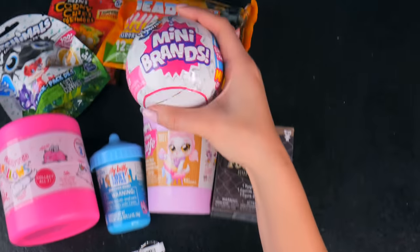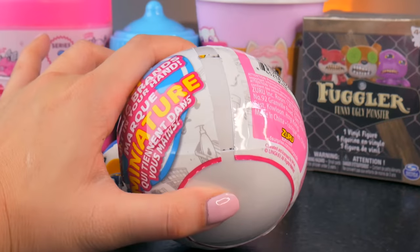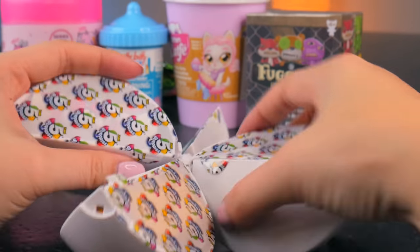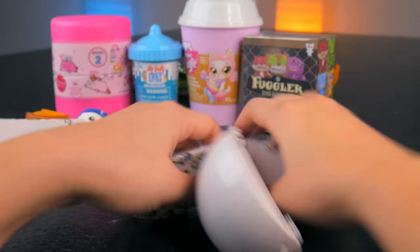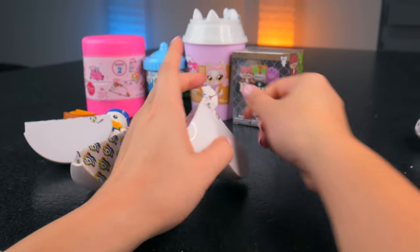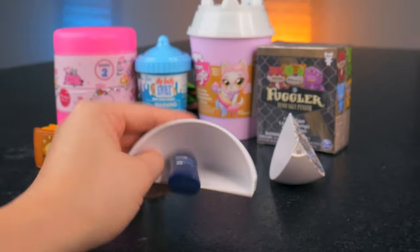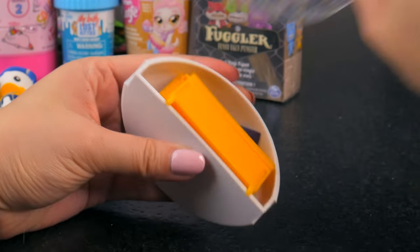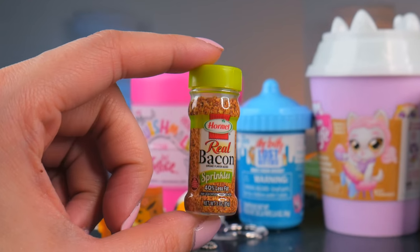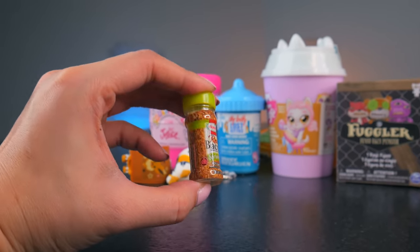All right, let's go for the good stuff. Come on, you got it. Let's go for my mini brand. Ooh, rippy strip. I love mini brands. Mini brands are the only ones that care about me. They're my friends. Love it, love it, love it. Bacon crumbles. Oh, these are bacon sprinkles. Excuse moi. These are 40% less fat.